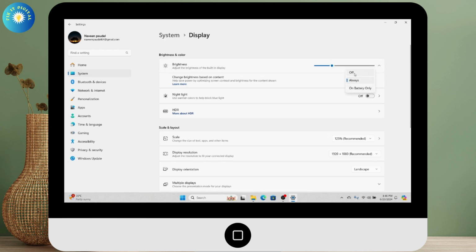If it is set to off, or if it's on battery only, then only when you charge your device can you increase your brightness, or if it's off, it will automatically increase brightness. So simply change it to always, and then you can easily select the brightness that you want. Just change this option, and this should fix your problem.